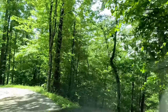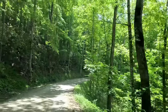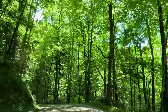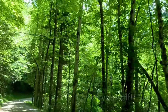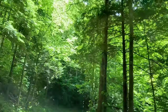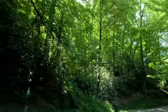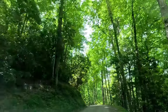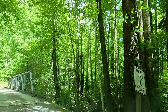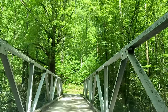Still a dirt road though. I think we hit pavement down here somewhere though. You wouldn't count on it. Ooh, it's steep. Why would there be pavement? That's some of the steepest road we've had yet. Is this a better bridge than the last one? It's a higher weight limit bridge than the last one. I don't know if it's better. Boy, it doesn't sound better.